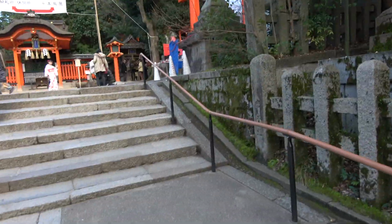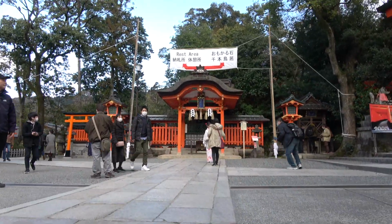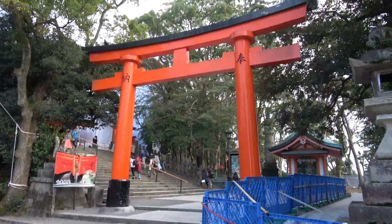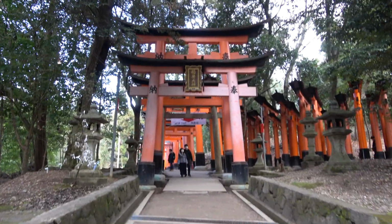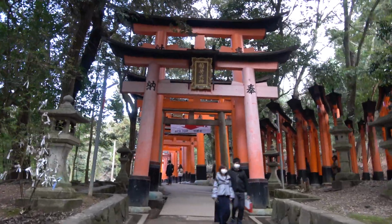Right. See you in a second. Get to an interesting bit. So we've come up through the forest, up the hill. These are the Torii gates. Torii gates, almost like a donation to the religion.